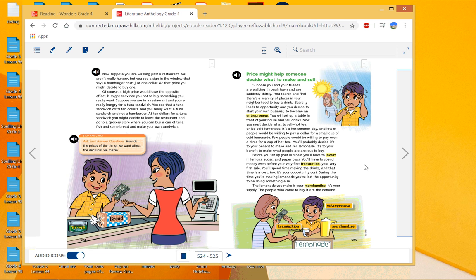I have to determine a price, but we have to invest money first. We have to buy the lemons, the sugar, the paper cups, maybe even art supplies to make a sign in front of our stand. And we have to think about how much that startup cost is. Then we also have what we call our opportunity cost, and that's the time that we spend doing things. So we set up a lemonade stand. It takes me, let's say, 3 hours to get everything put together. Well, those 3 hours could have been spent doing something else, so we say we lost an opportunity to do something else. So that's what's called an opportunity cost.